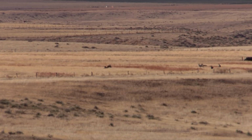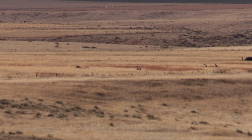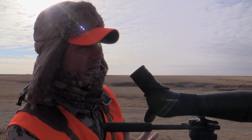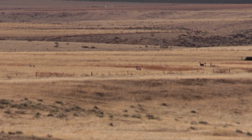So we're back in here. I think it's a buck we probably want to shoot. You know, we only have another day left, and he's clear down the bottom of this valley. We're gonna see if he can work his way up. The property we're actually allowed to hunt on is on this side of the fence. They're on this side right now, but the way they're chasing, the wind's blowing this direction.